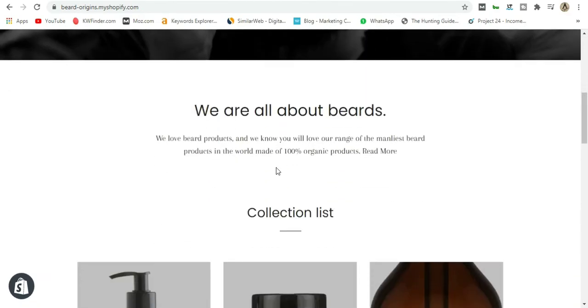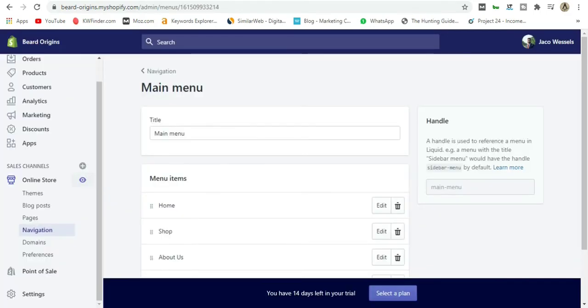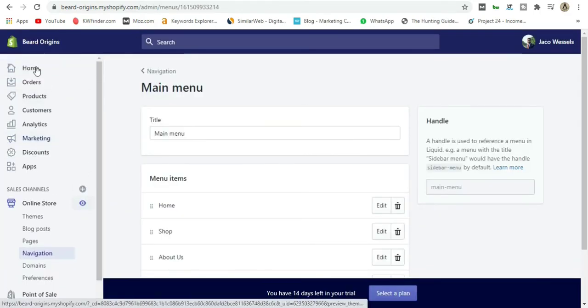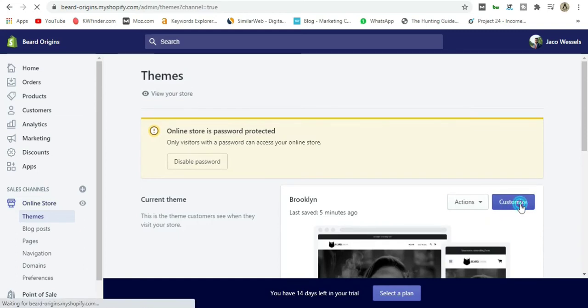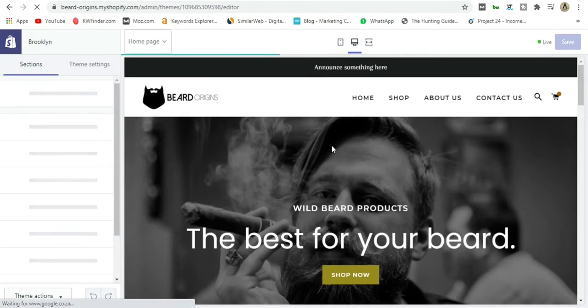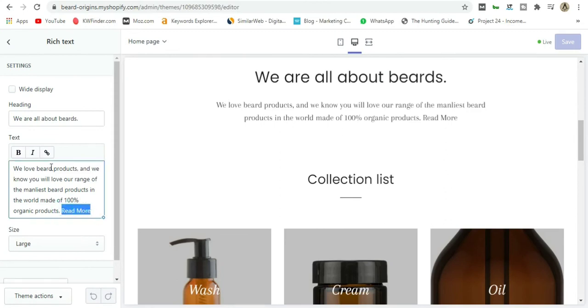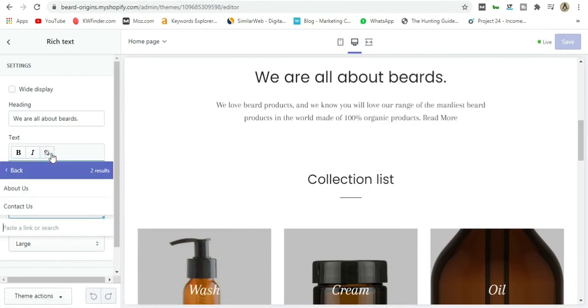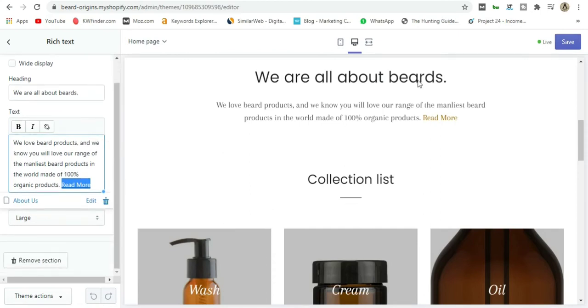So the next thing I want to show you quickly is how to add a link to one of your pages on the main home screen. So let's go back here to the dashboard and go to online store, and go ahead and customize. Scroll down to this area here, to the rich text, and then I want to add a link here that will take people directly to my About Us page. Click About Us and save.